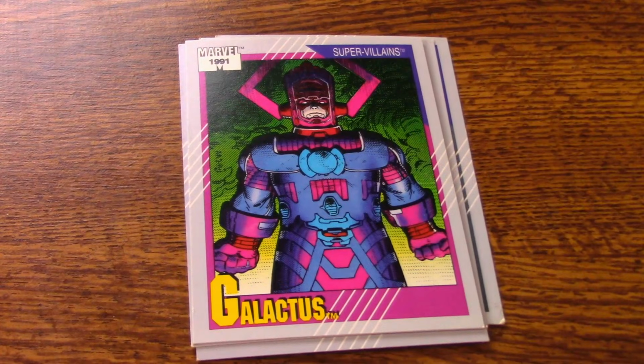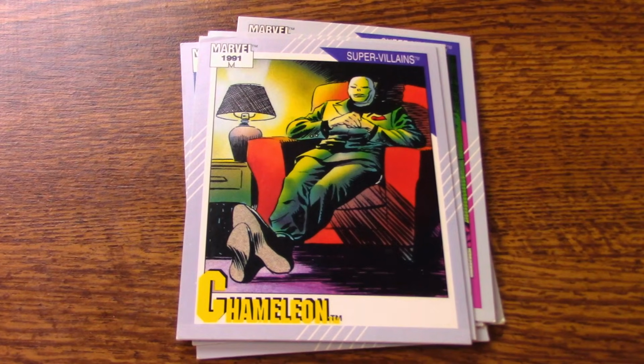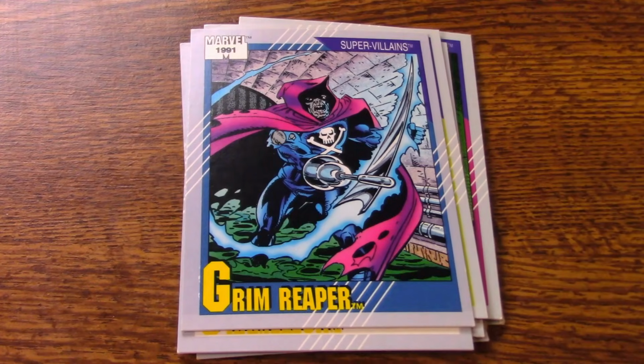59, Galactus. Number 60, the Mandarin. The Mandarin is responsible for awakening the dragon known as Fin Fang Foom. The Chameleon. Number 62, Super Skrull. Number 63, Grim Reaper. The Grim Reaper is the older brother of Simon Williams, also known as Wonder Man. You can't use the same fact on two... That's lame. Cheap writing. Mojo, number 64.